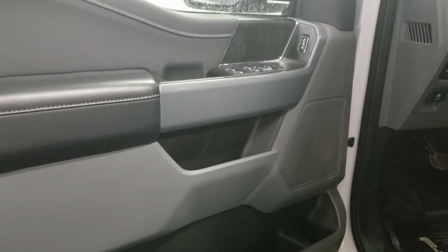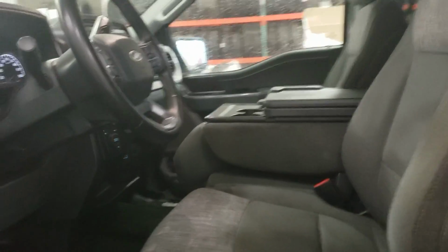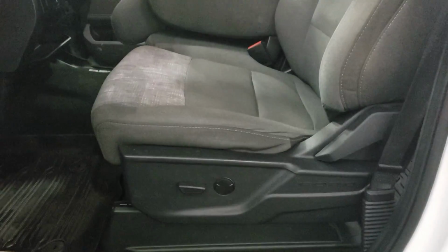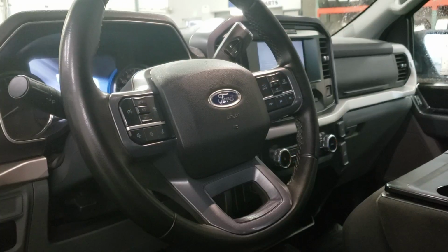Under the interior, we have power locks, mirrors, and windows. As you move closer to the cabin, you will see your gray cloth seating with adjustments at the side. At the steering column, we have our auto headlamp settings.